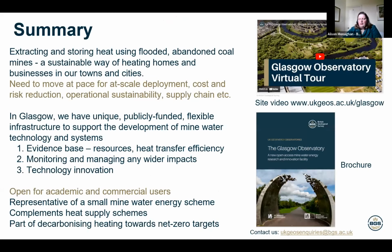So last slide, just to finish. Hopefully both Gareth and I have shown that mines are a place where you can both extract. We haven't talked so much about storing heat, but that's also a possibility. So extracting and storing heat using flooded abandoned coal mines can be a sustainable way of heating homes and businesses in our towns and cities. And what we're working on now is the need to move at pace with the drivers of carbon emissions reduction, of fuel poverty, and now also of energy security. So we need research and innovation to underpin some of that, as well as the construction of active schemes.